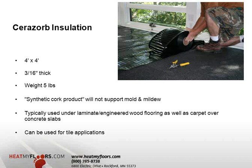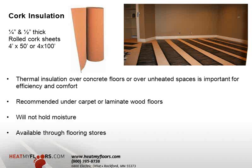Another one that might be more readily available where you live is cork insulation. It comes in 1/4 inch or 1/2 inch thickness, and the sheets come in a roll of 4 feet by 50 feet long or by 100 feet long. Many of your flooring stores will handle this. They may not have it in stock, but they can get it pretty quickly.